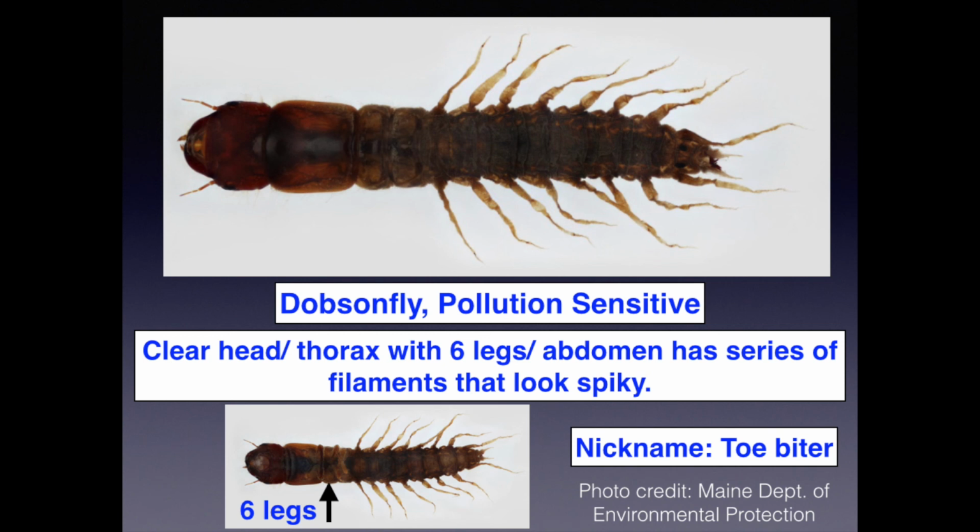Are you noticing something here? All these pollution-sensitive invertebrates that need high oxygen also have adaptations to be able to get oxygen to their bodies. Like the mayfly had the little feathery gills, and the stonefly does push-ups, and the Dobsonfly here has increased surface area on its body with these like alien filament things.